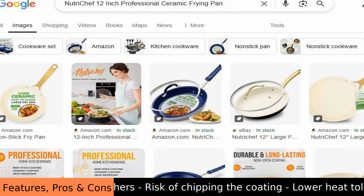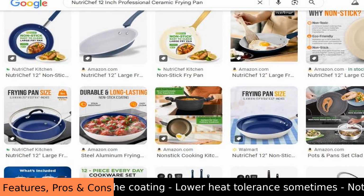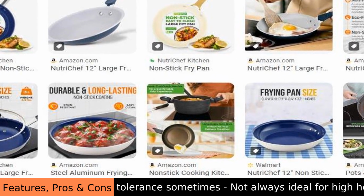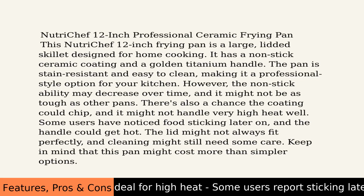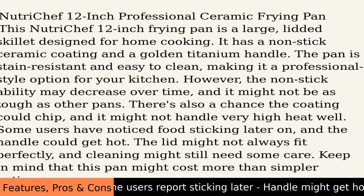The non-stick surface means you use less oil. That's good for your health and makes cleanup a breeze. No more scrubbing stubborn food bits. This pan is also stain-resistant, so you don't have to worry about messy cooking leaving its mark. It's a reliable tool for everyday home cooking.